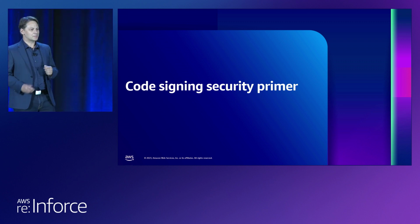Let's talk about you. How many of you here in the audience think you know or can hazard a guess as to where your organization stores your code signing keys? Hands up if you think you can hazard a guess. Awesome. There's some knowledgeable people in the audience. Of those people, how many think that your organization stores them in a hardware security module, or HSM?